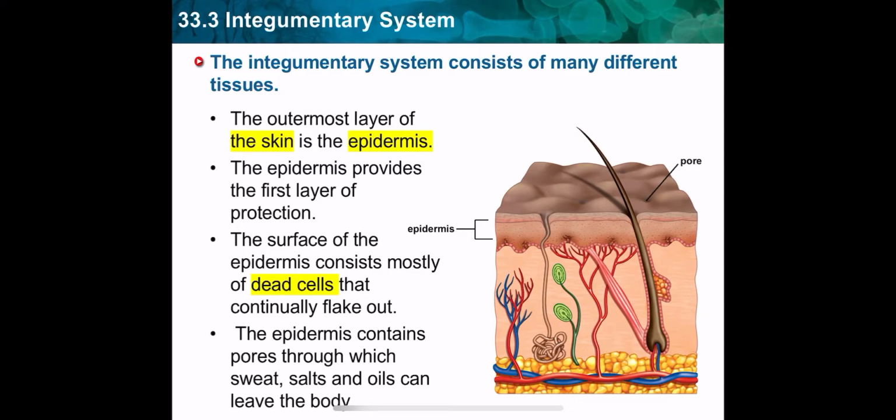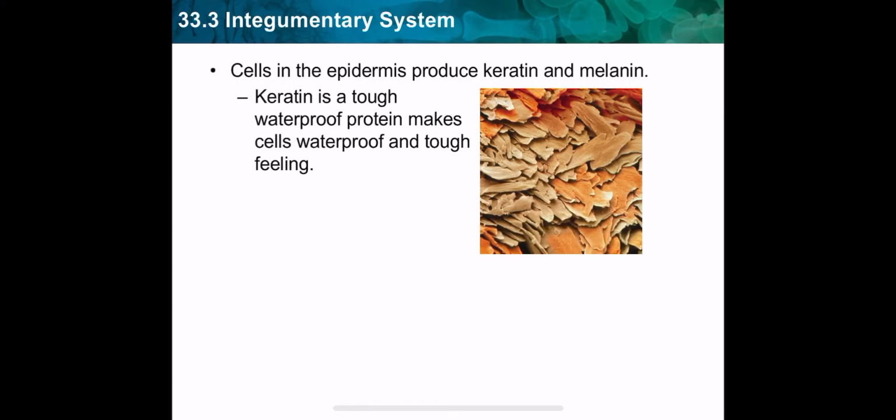What does the epidermis contain more? The epidermis also contains pores. As I told you in the previous lessons, those pores are important for helping sweat, oil, and other substances to leave the body. Also, cells in the epidermis produce keratin and melanin. These are proteins with important functions in protection. Keratin is a tough, waterproof protein that protects the epidermis by giving it thickness and waterproof properties.